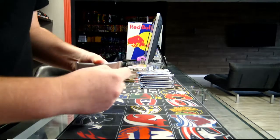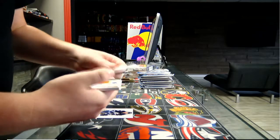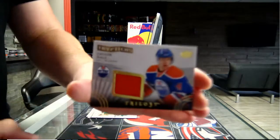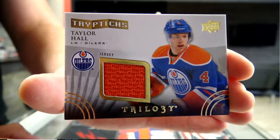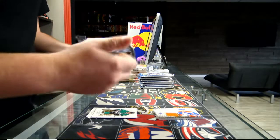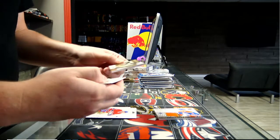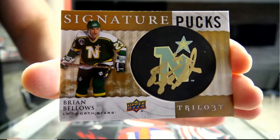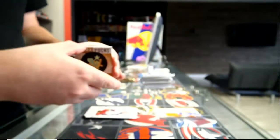First pack. We've got a triptych jersey, 19 out of 400, Edmonton Oilers, Taylor Hall. So Taylor Hall, triptych jersey for Edmonton to start. Another pack. We get a signature pucks for the Dallas Stars, Brian Bellows.